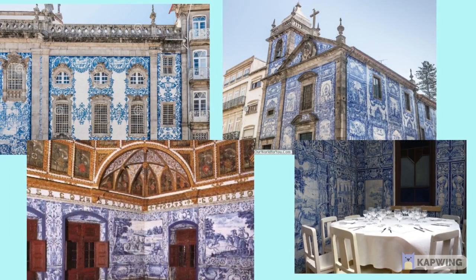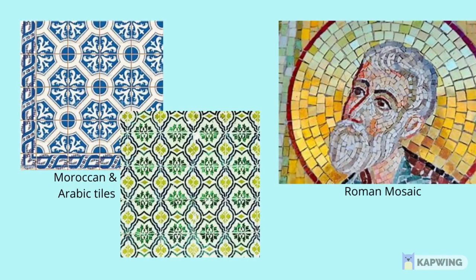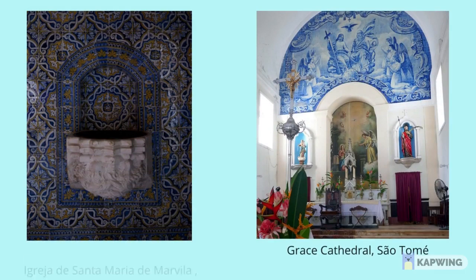Azulejos are found on the interior and exterior of churches, palaces, ordinary houses, schools, and nowadays restaurants, bars, and even subway stations. The word azulejos is derived from the Arabic and it means polished stone, because the original idea was to imitate the Byzantine and Roman mosaics. They are an ornamental art form but also had a specific functional capacity like temperature control in homes.